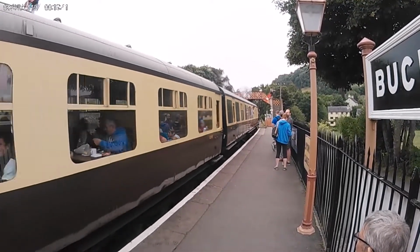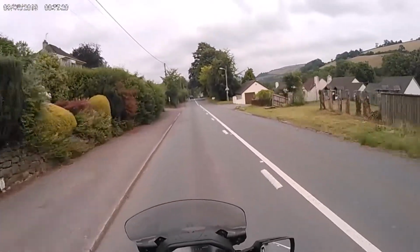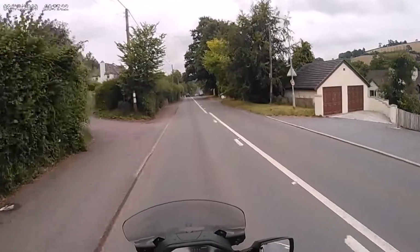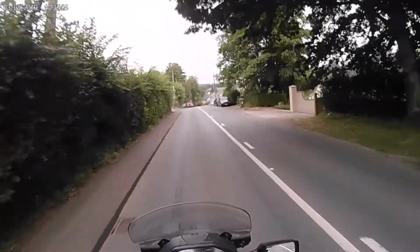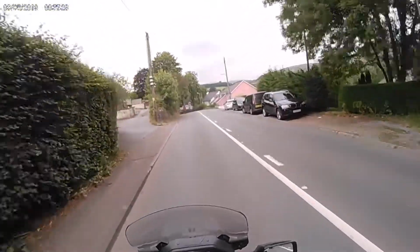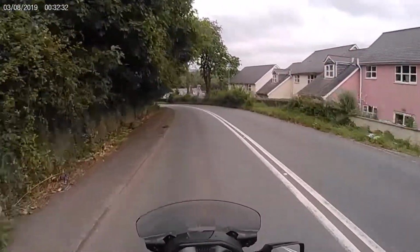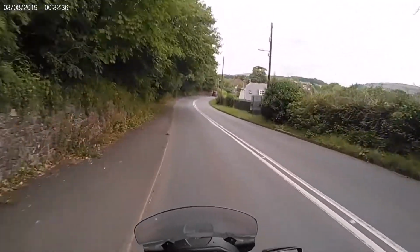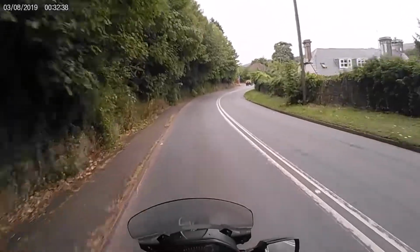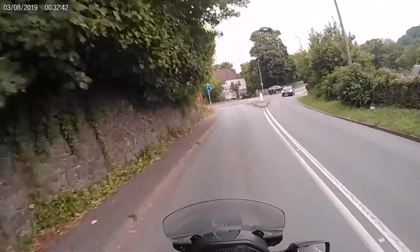Now it's time for us to leave. It's a bit cloudy, so let's hope it stays dry for the ride home. Over the way is the famous Buckfast Abbey, which forms part of an active Benedictine monastery. We've visited here many times, but unfortunately we haven't the time today, but we will return.